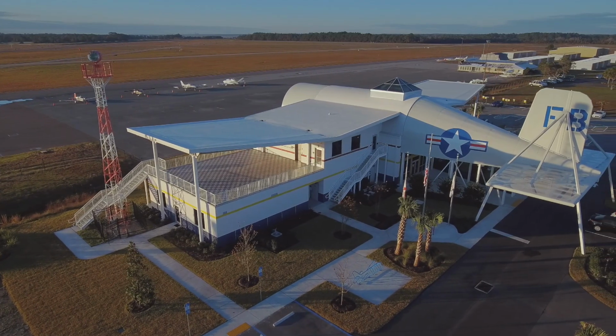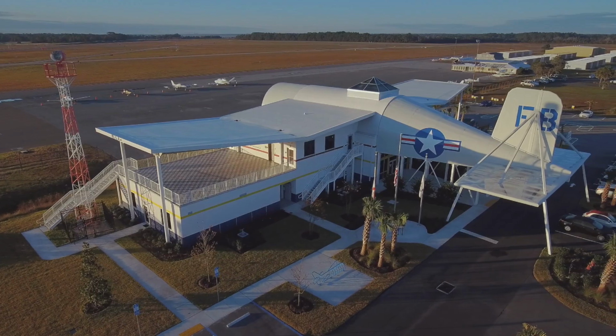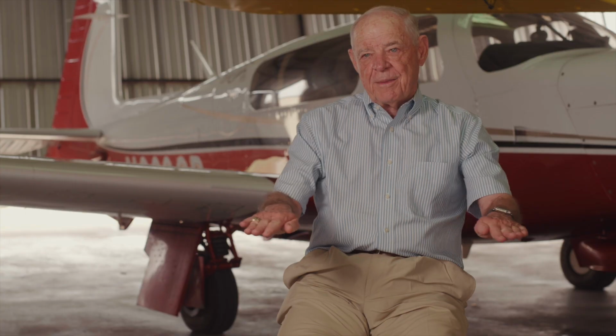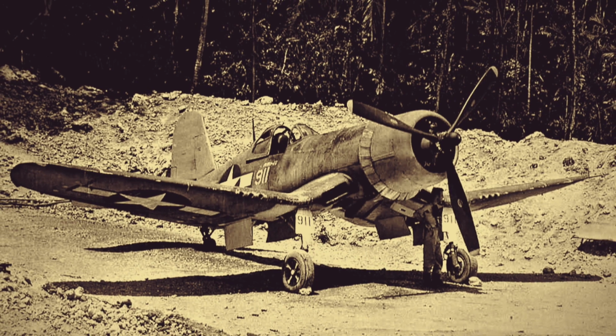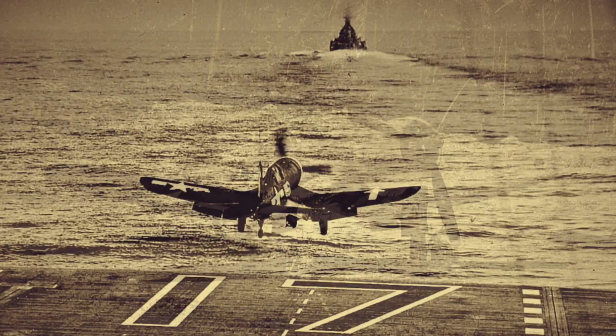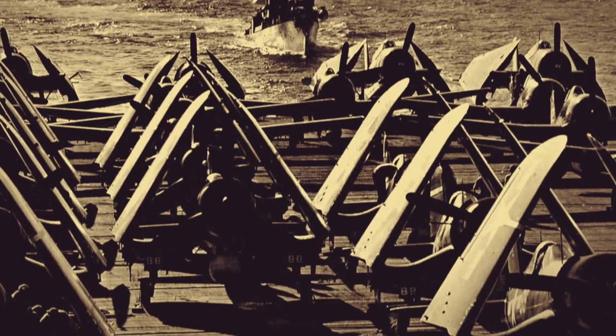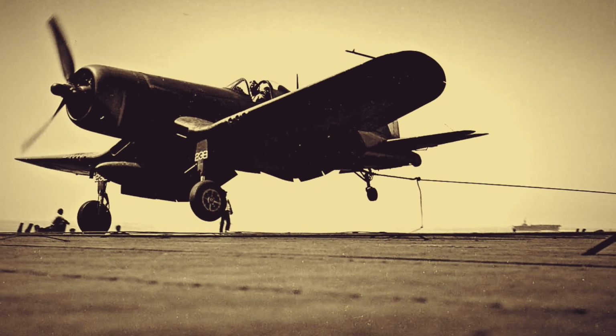The terminal is a two-story building that has wings, a nose, and a tail, just like the F-4U Corsair would have. Corsair had what's known as a bent wing, where it came out and went up, kind of an inverted gull wing. And it was designed that way for carrier duty, because they could fold the wings and the gear was lower to the ground.